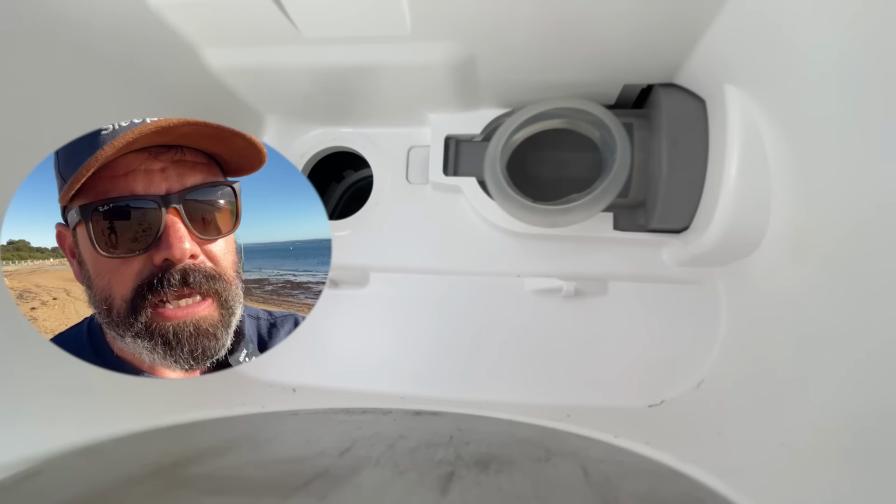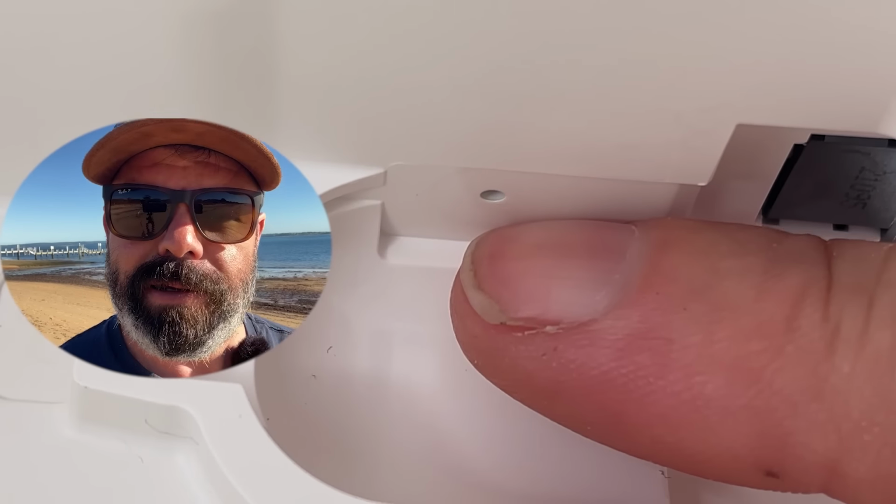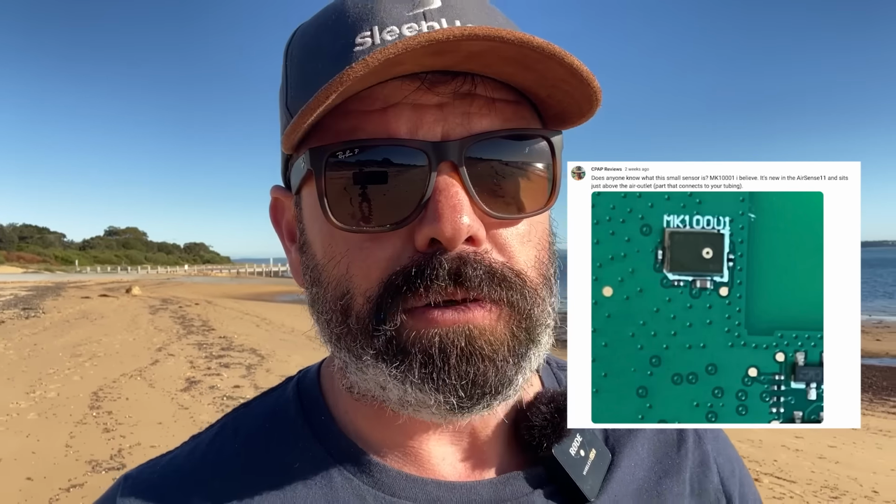I didn't know that. Until a couple of weeks back, I was looking into the heater system error that's been plaguing AirSense11 users. And as I was digging around, I noticed this tiny pinhole in the device. I was like, oh, that's new. Haven't seen that before. So I took it apart, and sure enough, the pinhole leads to this little sensor. And I put a post up: does anyone know what this was? And some guy wrote back and said, I think it looks like a microphone. And I was like, no way. Come on now. Surely not.